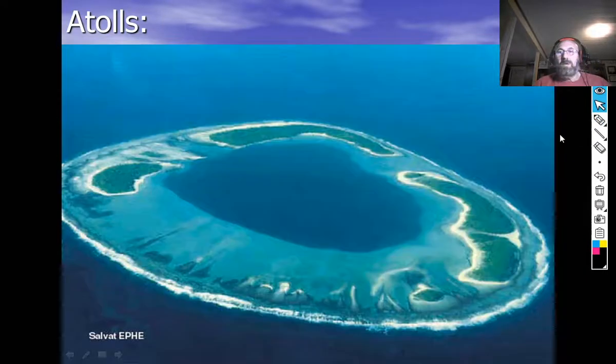All right, let's see. Sorry. There's a picture of an atoll. That's Salvat in the Pacific. And you can see these islands. And you can see that this is the lagoon. This is the back reef slope. The fore reef slope is in here.